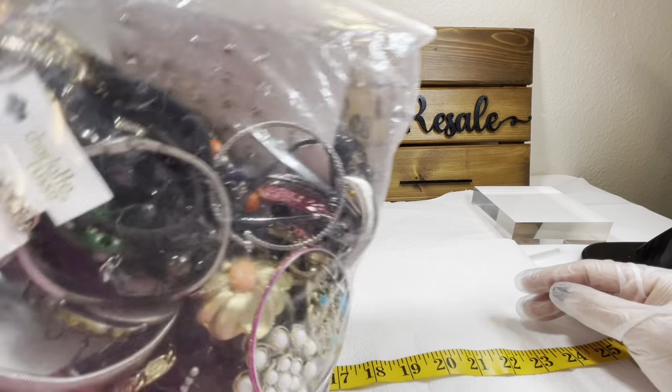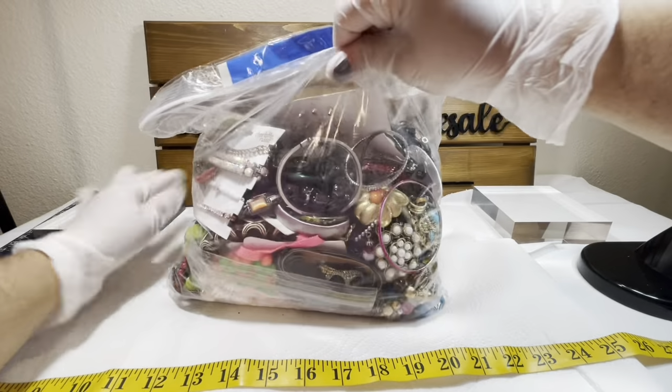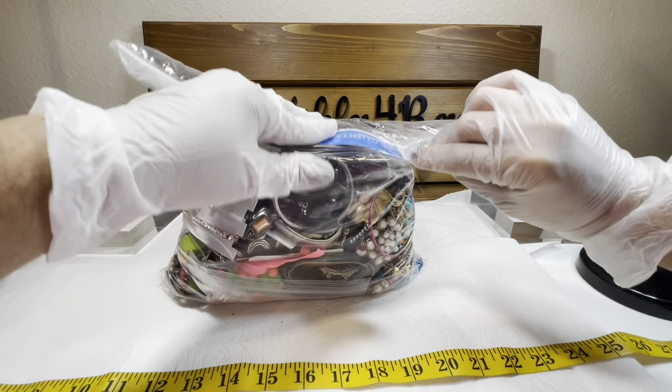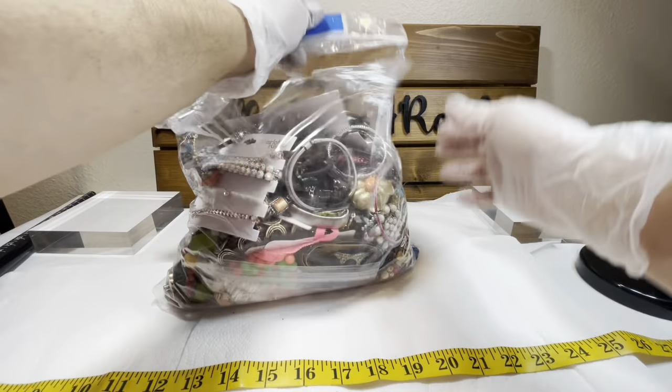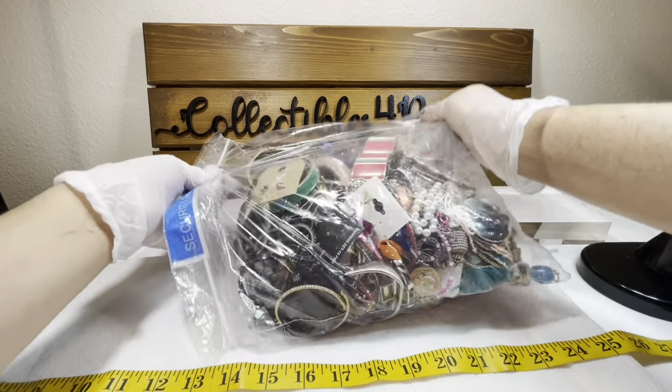So now after rambling for 4 minutes, let's get into it. So here is the bag. I just weighed it right now. It's a little over 6 pounds. And this is the security tag that this particular store does when they have their auctions so that nobody has pulled anything out or done any funny business.